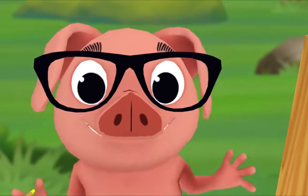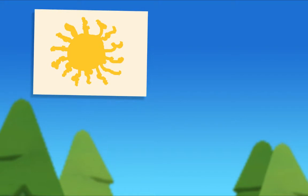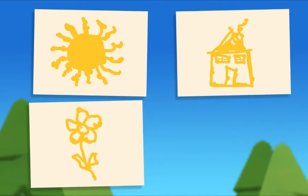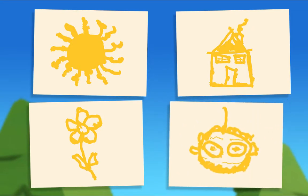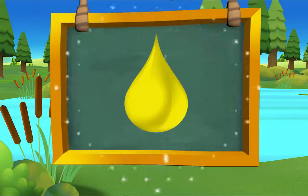Did you notice something about all my paintings? Look again. I painted a yellow sun, a yellow house, a yellow flower, and a yellow wiggle bug. What do they all have in common? They're all yellow. That's right! Today I'm only painting yellow things. Pig's paintings give me an idea. Let's make yellow our special color of the day.